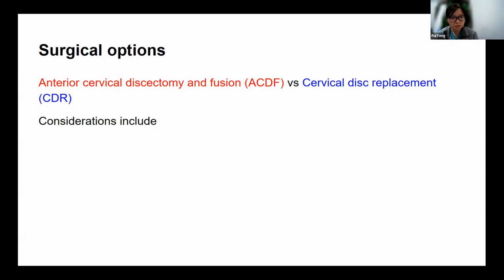So who else is on the line? Matt, do you want to comment on what you've seen? What are the considerations that we tend to look into in deciding between these two procedures? Yeah, so I think the main thing is whether the patient needs a fusion. If they have a lot of neck pain as a significant portion of their complaint, then the disc replacement might not help that, as a fusion might.